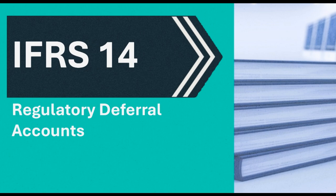IFRS 14 closes that loophole. You can't change accounting policies just to start recognizing these balances. Any change has to result in financial statements that are more relevant and no less reliable, or vice versa. And of course, it has to follow the rules in IAS 8. So no sneaky moves. Nope. It's about consistency, not creating new opportunities for recognition. Makes sense. Now, how does IFRS 14 fit in with other IFRS standards? Does it just exist in its own little bubble?